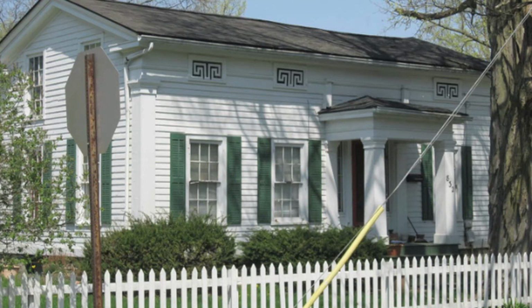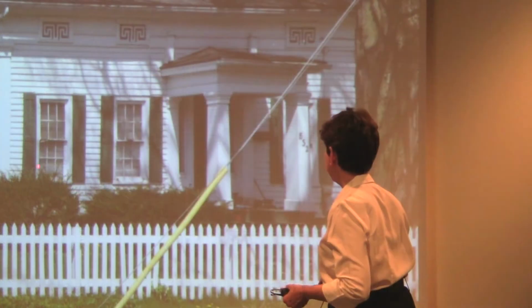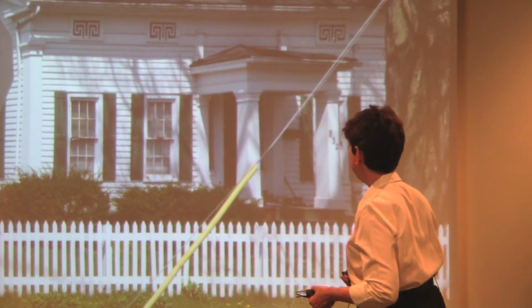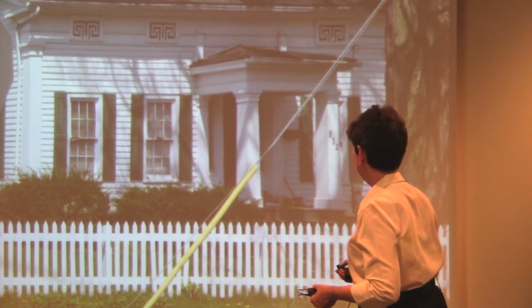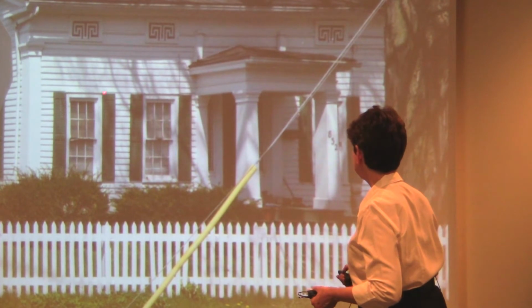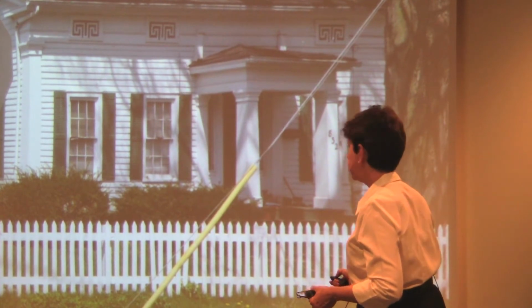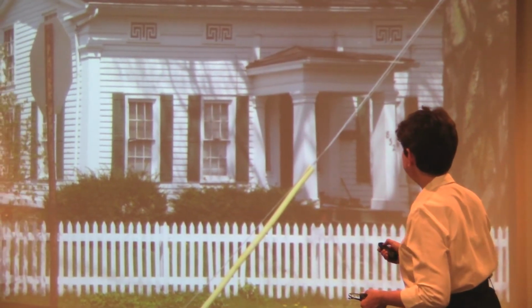Here we have another view of it. Another characteristic of Greek Revival, we have windows that are all about the same shape and size. Here we have 6 window panes over 6 window panes, 6 over 6. We've got the decorative shutters on the side, and also on the corners of the home we have pilasters, which gives it some level of symmetry.